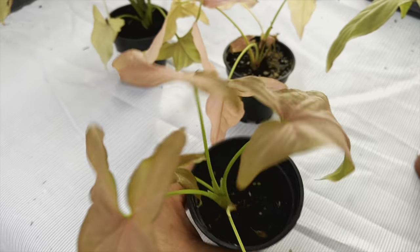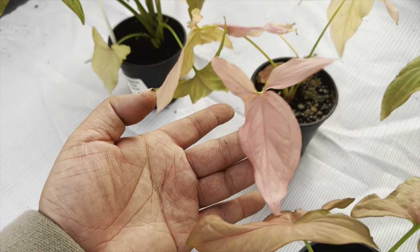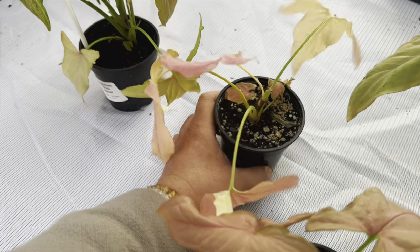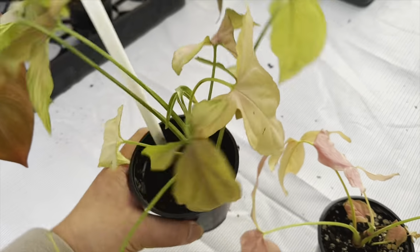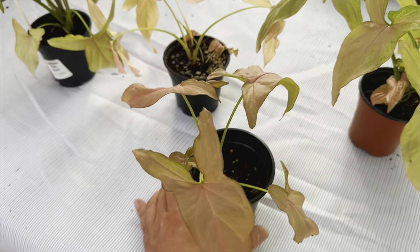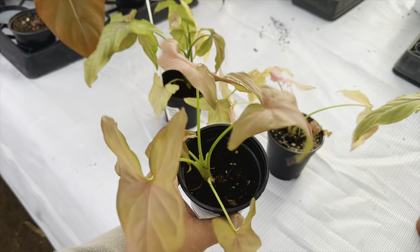They have some Syngonium Pink Splash. Oh, that's a pretty one. These are $20. They're not as splashy as ones that I've seen before, but that's how they've been coming lately. Like, the pink splashes are not as splashy anymore.